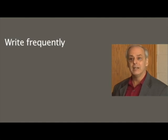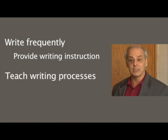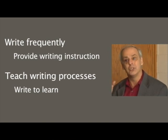There are 4 recommended practices in the writing guide. The first is that students need to write and write frequently, and we need to provide writing instruction to them. This is critical because if you don't write and you don't receive instruction, you're not going to become a better writer. The second is that we need to teach the processes involved in writing and help kids write to learn for different purposes. Writing is a thinking activity. We need to help students be good at that thinking part.